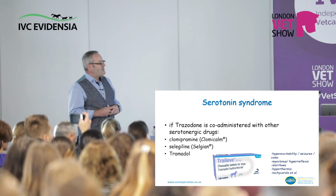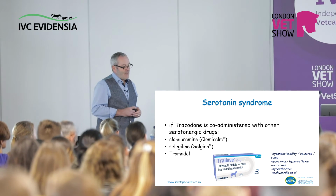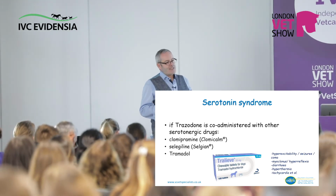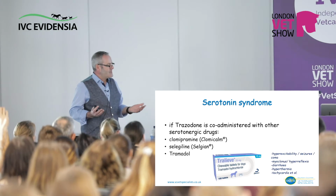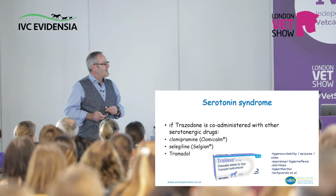The other drug that you should probably be aware of that's also serotonergic is tramadol. So I would not give tramadol alongside trazodone. If I have a BOAS case that I know is on tramadol, I won't give it trazodone. I would withhold it. But very, very rare, but a theoretical risk that we can avoid.